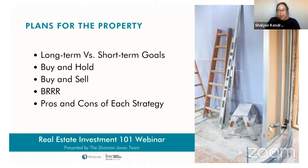And there are pros and cons of each strategy. Which one would work for you is going to depend on your overall financial strategy. We'd be happy to go over each one of these in detail if you'd like to schedule a time to go over your plans with us.